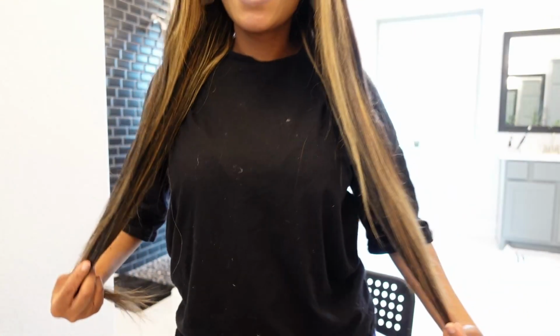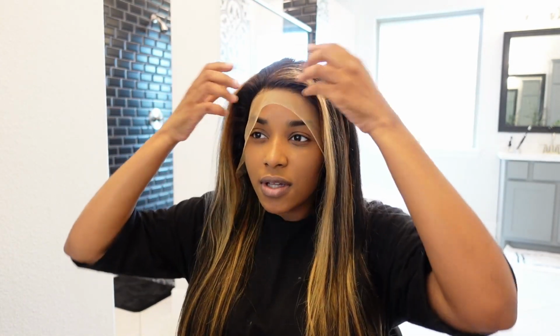They sent me over this very season appropriate wig, y'all. Look at this, it's already highlighted, and the best part of it is, y'all, this is 26 inches. So this is a frontal that we're going to be working with today. It's a straight wig, it's highlighted, and it's 26 inches.